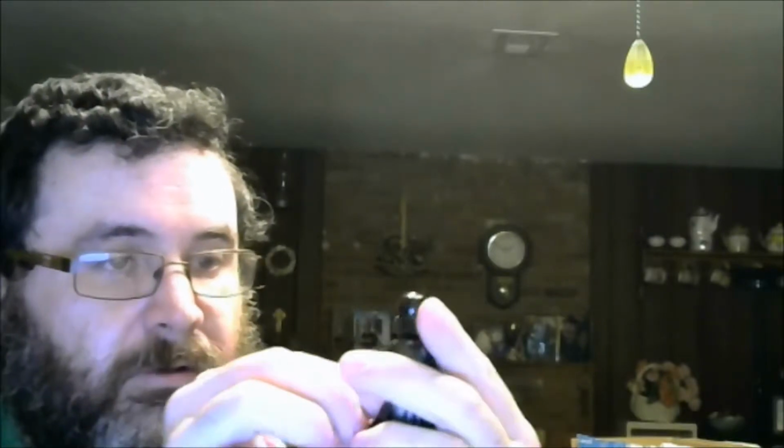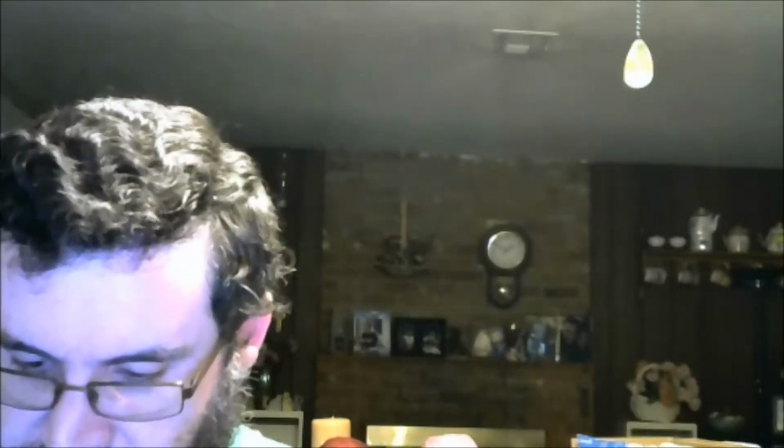It feels like that arm's gonna fall out. It's weird articulation. So, I pulled these out of my closet so I'd have something else to show off. Here's Luke. And it looks like the head doesn't move at all.